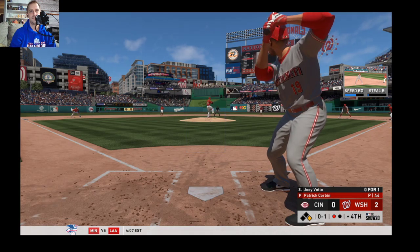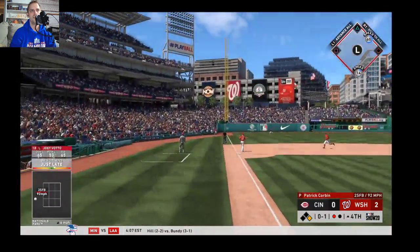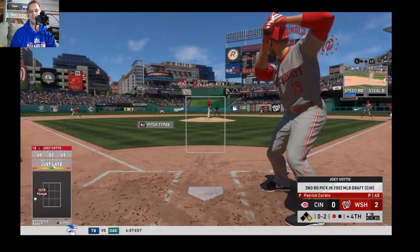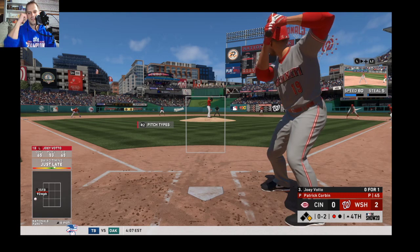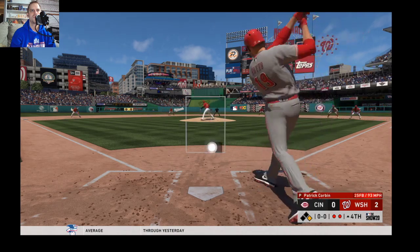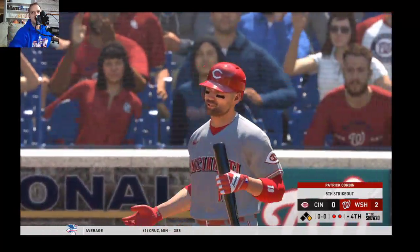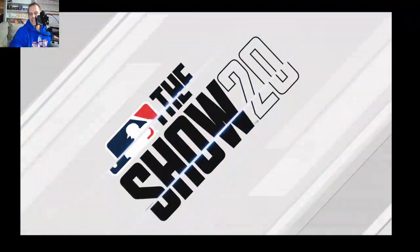But the problem with the Reds is that they kind of went all in on this game here, and that was fouled away. Not an advisable swing by Votto. Yeah, but nobody wants random bad players, is the problem. Swing and a miss by Votto. So 2 away here in this inning as Corbin picks up his 5th strikeout.